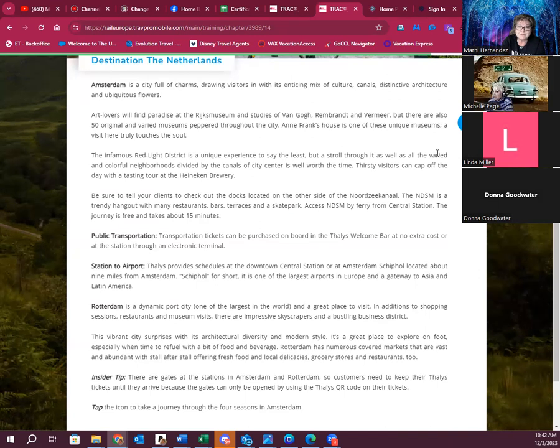Anne Frank's house is one of the most unique museums. A visit here truly touches the soul. The infamous Red Light District, a unique experience, to say the least. A stroll through it, as well as all of the varied and colorful neighborhoods divided by the canals of the city center, is well worth the time. Thirsty visitors can cap off the day with a tasty tour of the Heineken Brewery.